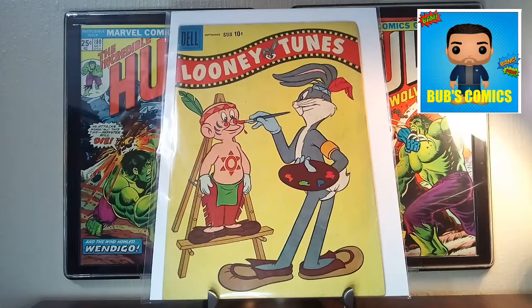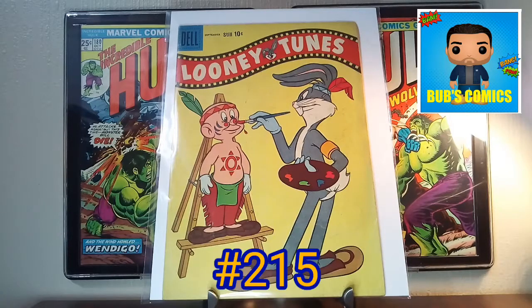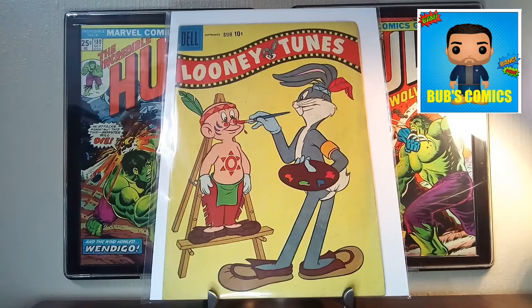So I really like this one, and I love that he's kind of smiling. So the subject matter might be a little offensive these days. I didn't think about that, but in any case, I enjoy it. This is Looney Tunes and Merry Melodies. I forget the exact issue number, but it's in there somewhere. It's in the publishing page, but it's pretty neat. So anyway, that was my big steal of the day. I enjoyed that. Hope you all did too.